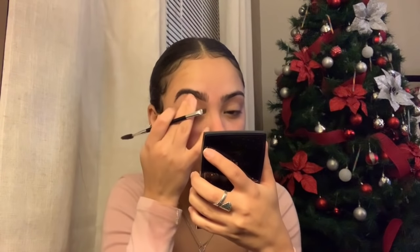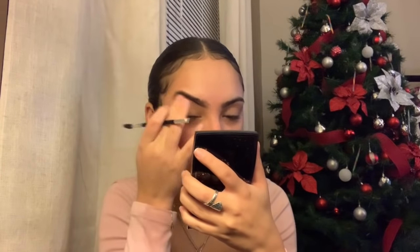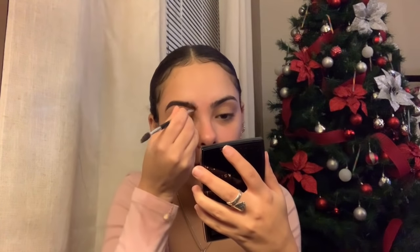Did that do anything? My brows have not been good lately. They've been actually really ugly, but they haven't been as good as they used to be. Let me just say that. They're not terrible, but I don't know. I guess I just don't care about them anymore. So I just do what I gotta. As you can see, there's a Christmas tree behind me because it's almost December, and that's when Christmas is.